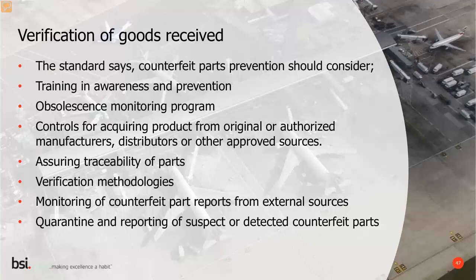Monitoring of counterfeit parts reports from external sources. Again, it was in that statement. And the industry is getting better. And I'm going to show you a whole load of websites a bit later on to help you out. But EASA lists SUPS reports, FAA has them, the UK government has reports. There's lots of sources of information that you can use to keep up to date with reports of counterfeit products and materials. How many of your purchasing managers or process owners are aware of those, monitor them, and identify issues and flow it out to their verification people at the control point at entry? And then quarantine and reporting of suspect or detected counterfeit parts. They should be reported, because those websites that I mentioned that share that information, if nobody reports, then there's nothing to share.